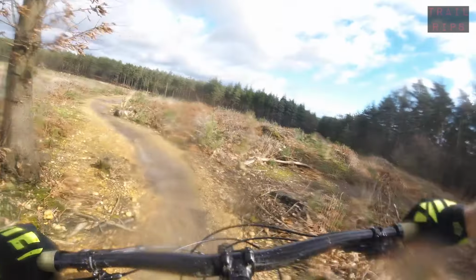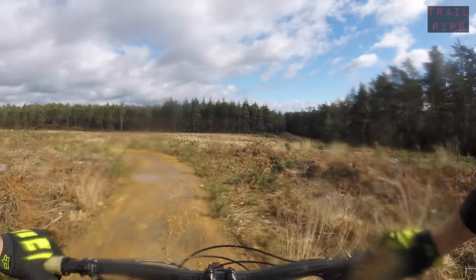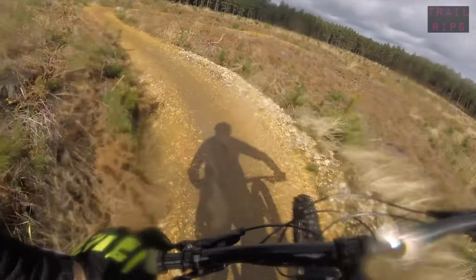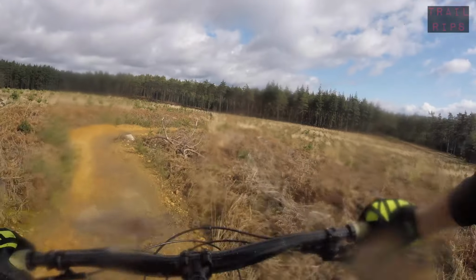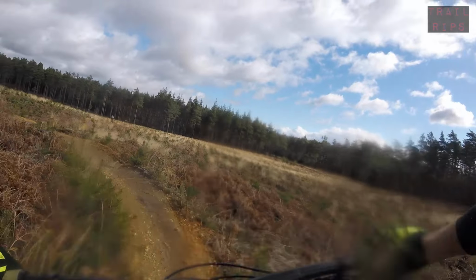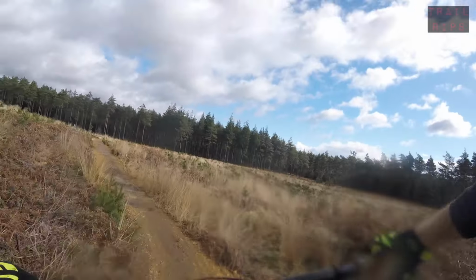At Swinley, you can kind of expect a bit of trail traffic. It's very popular. Look at the segments on Strava. There's like thousands of people riding. I wouldn't say thousands of people riding, but probably a lot in a week. So it's very busy, so expect some trail traffic.